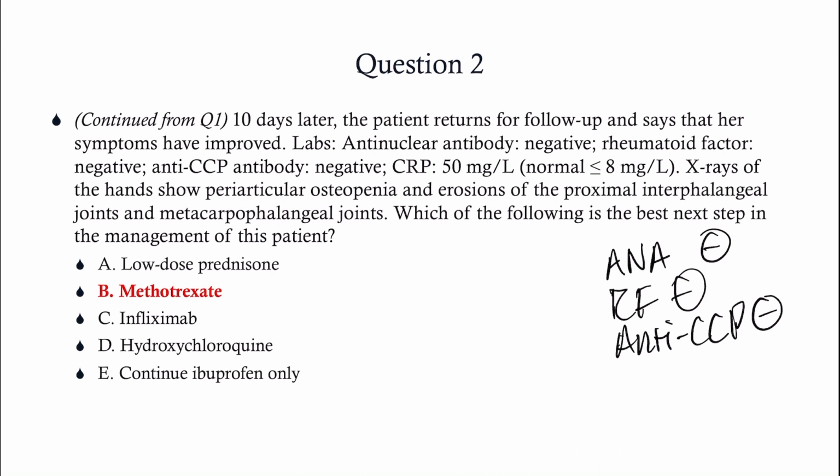You do not need to have these lab markers. These lab markers are good for confirming your presumptive diagnosis, your clinical diagnosis, but they are not by any means required. So we are still dealing with a patient with RA here. The CRP of 50 is very elevated. That is indicative of an inflammatory process, most likely RA. If you were to get an ESR, same thing.